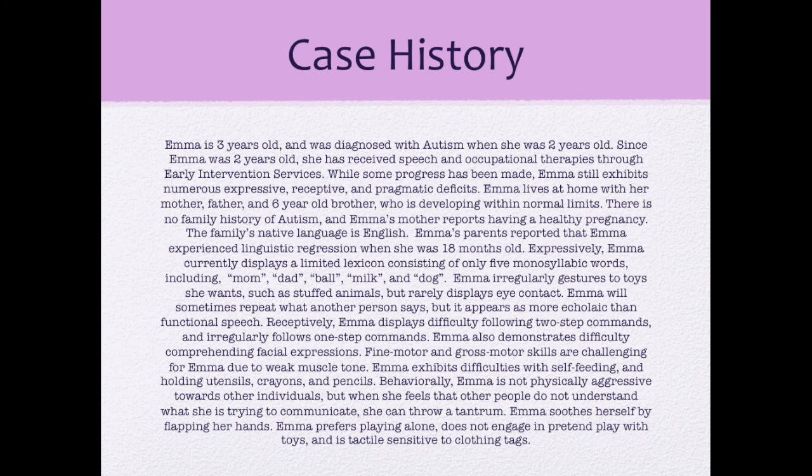Emma lives at home with her mother, father, and 6-year-old brother who is developing within normal limits. There is no family history of autism, and Emma's mother reports having a healthy pregnancy. The family's native language is English. Emma's parents reported that Emma experienced linguistic regression when she was 18 months old.